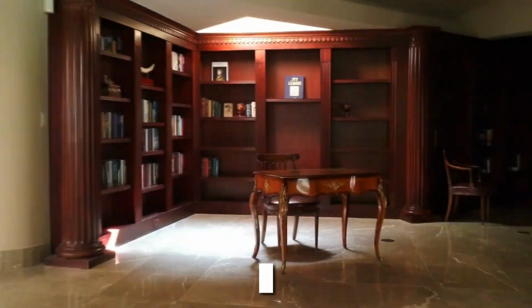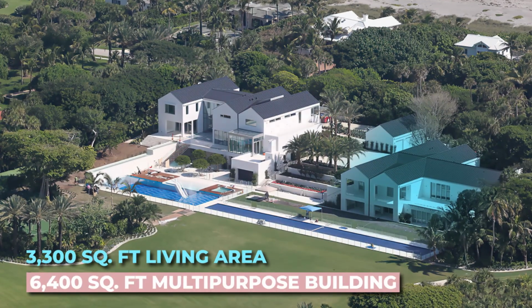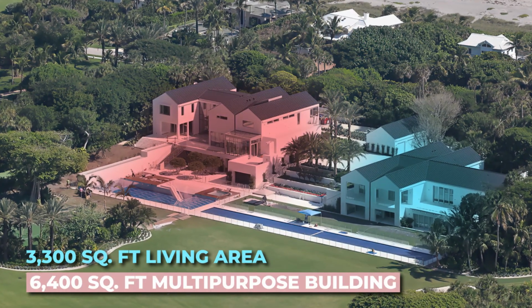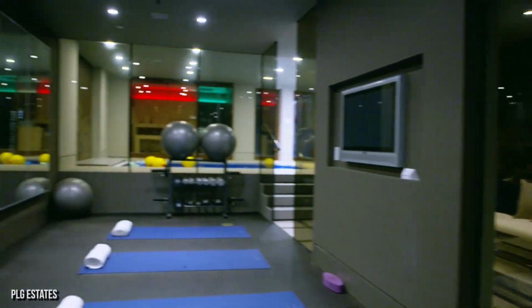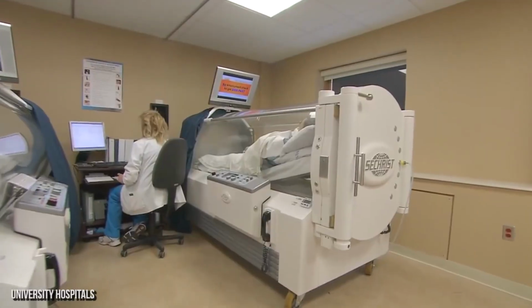The house is approximately 9,700 square feet, split into two separate sections, a 3,300 square foot living area and a 6,400 square foot multi-purpose building. That's where you'll find a fully equipped gym, wine cellar, theater room, elevator, and oxygen therapy room.